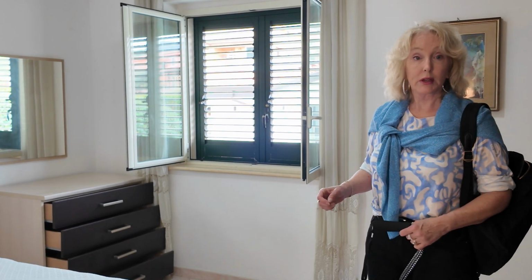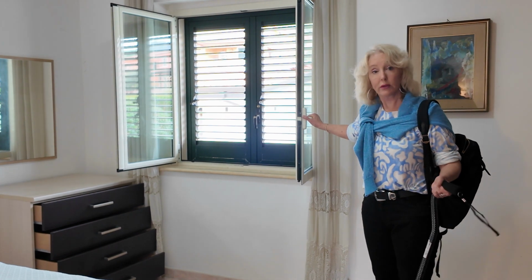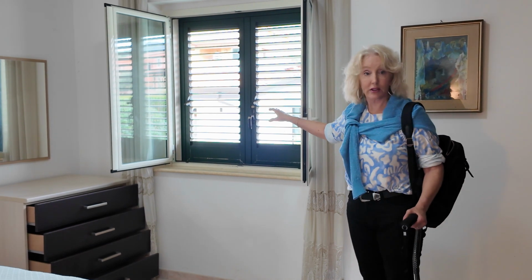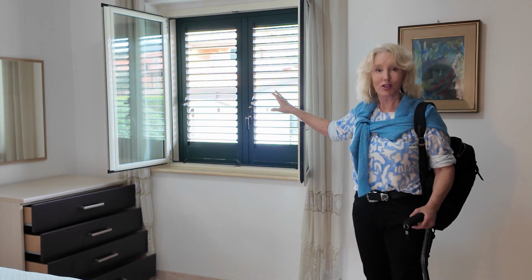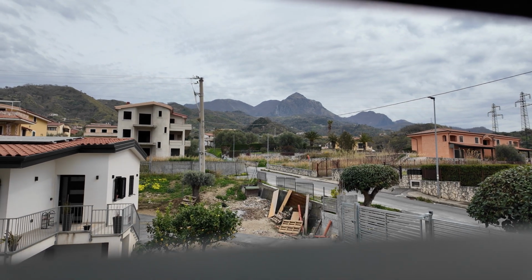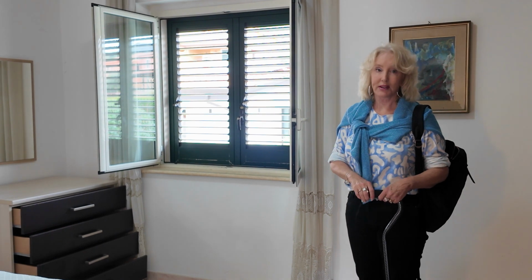Now, one of the things I wanted to point out is the windows here are relatively new. You don't have to replace them, and you don't have to replace these shutters, and they are locking shutters. Unfortunately, I can't open them, so you'll have to peek out through the slats to see the view from behind, which is a gorgeous view of the mountains. When you wake up and you see those mountains outside, you're going to be so happy you're here.